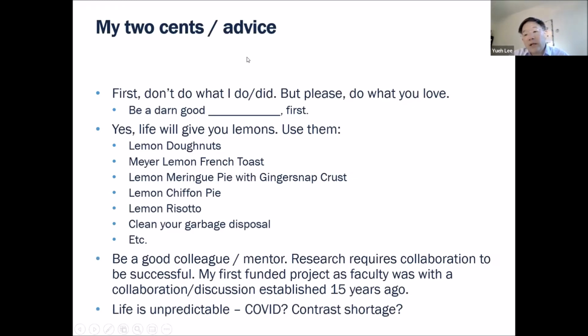My 2 cents and advice along your paths. First, I don't suggest that you jump all over the place and do every single imaging modality or cover the field as broadly as I have done. But it's most important to do what you love, and be a darn good, fill in your own blank first. My research and the way I do things is very different than most, because I am constantly using my understanding of the medicine and the engineering and the imaging physics to figure out which pieces fit together.